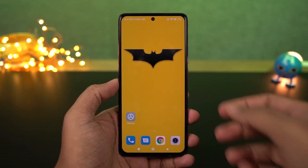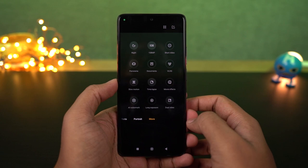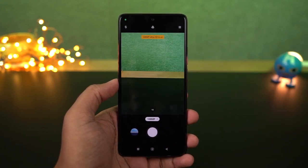Next we have 108MP mode. Even though this phone comes with a 108MP camera, by default it compresses the images using pixel binning. For some reason, if you want to take a 108MP resolution picture, then you can do that using this mode.